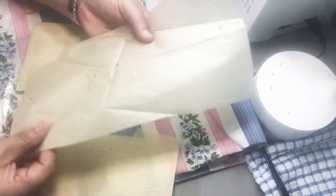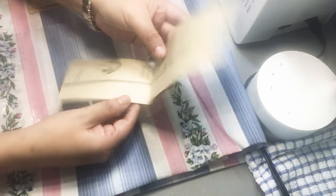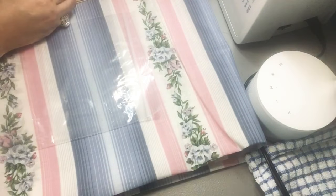And then there were little ads in here. Let's see. This is just a cutout. Maybe these weren't ads. They were just cut out. From February 2nd, 1922 is what this little sheet was in there for. So anyway, I thought that was kind of neat.